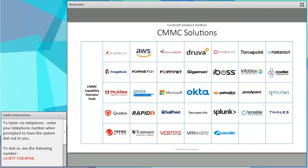Splunk and Qmulos have some great content for you around leveraging a data-driven approach to meeting CMMC requirements. They enable coverage across a number of the CMMC capability domains that they'll talk about.